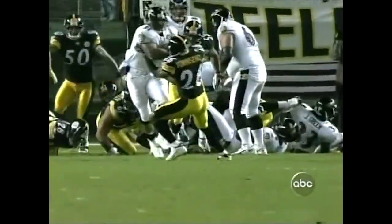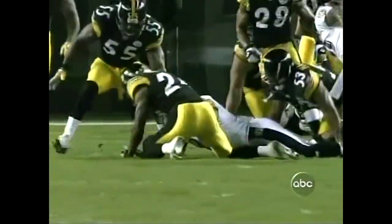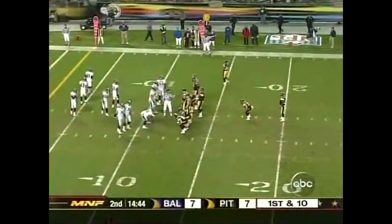Well, he gets through him. There aren't a lot of people in black shirts down the field. That could have been your 99 yards and a half run. Deshae Townsend sacrificed his body on that one.